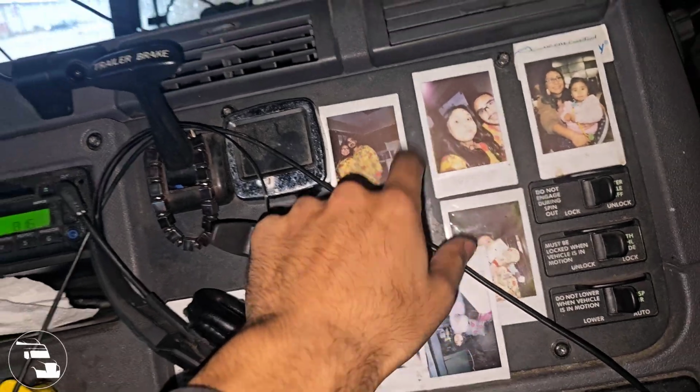So I think I know what's wrong, which is the CPC4, which is the computer that's behind here, and it's really easy to get to. Kind of expensive. I just called the dealership. It costs around $1,400, but they have to reprogram it.